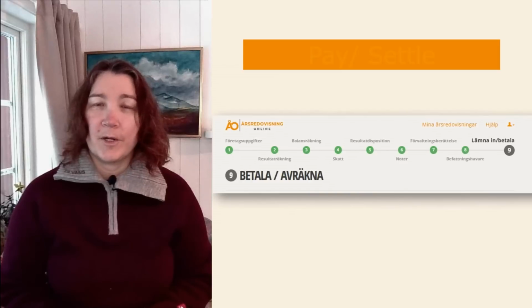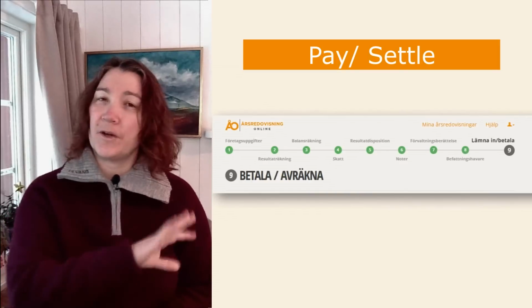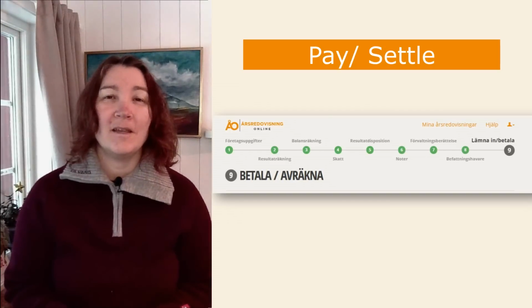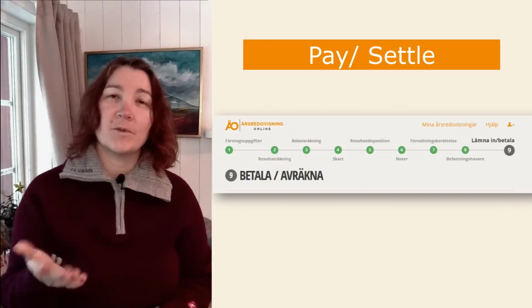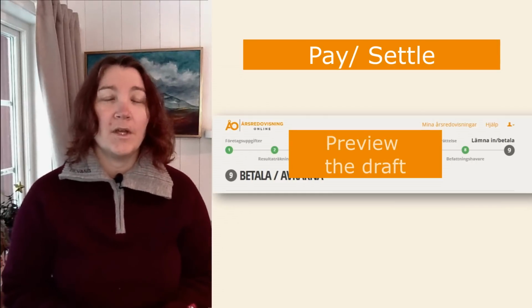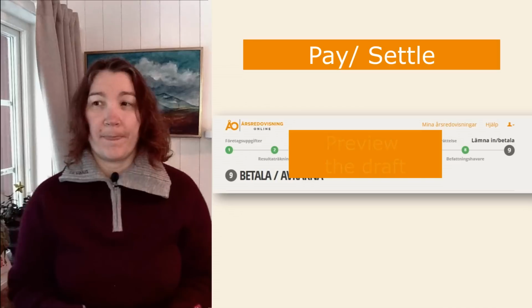And now we come to the part where you decide if you want to purchase this service or not. So you can actually try out this e-service without purchasing anything until you actually come to this last page. So now you can look at the draft of your annual report and decide if you want to use it or not, and then you decide to pay.